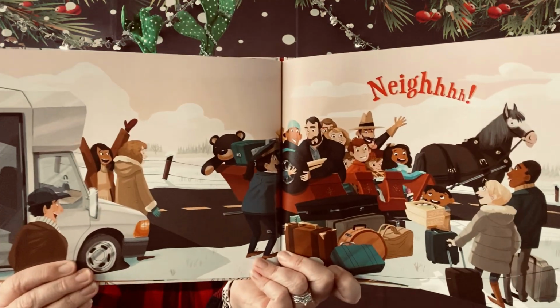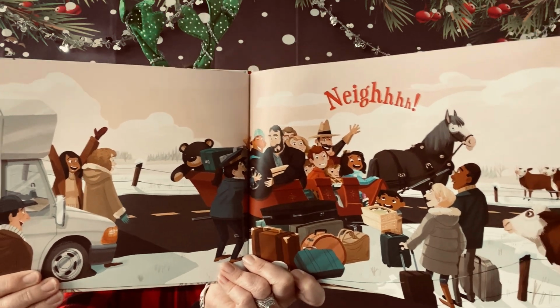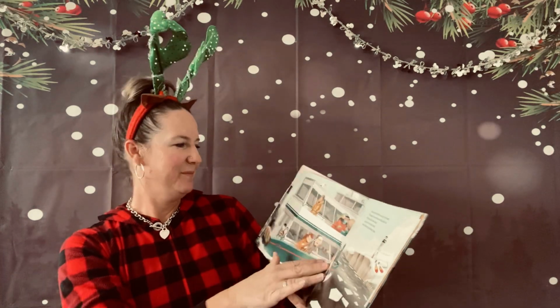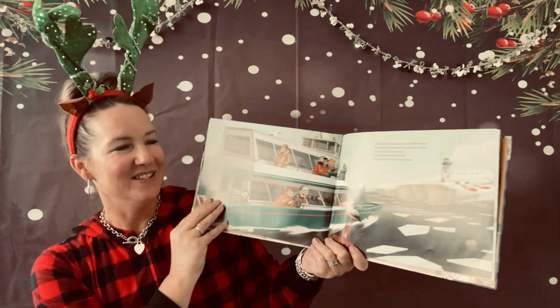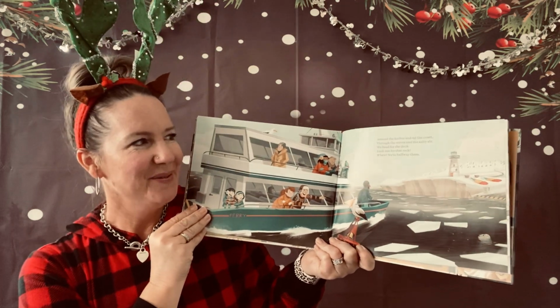A neigh! Look, it's that horse-drawn carriage with their other family members inside. Here's another part of their family trying to get to Grandma and Grandpa's house.